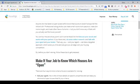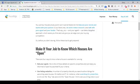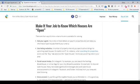Now, you can tour houses at any point, but it can be helpful to first discuss your needs and wants with your partner, if you have one, do some online research, and talk with your agent and your lender. That way, you and your agent can take a targeted approach, which saves you time and can give you an edge over your buying competition. So, before you start viewing, follow these tips to get prepared.